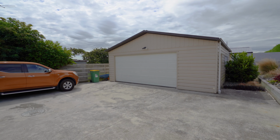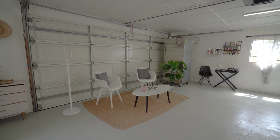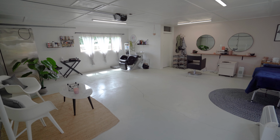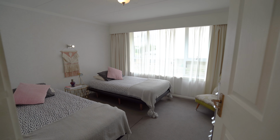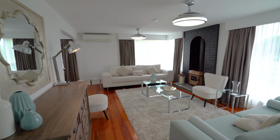Another huge highlight is the amazing oversized double-car garage, which is lined with ply and equipped with a basin and lavatory. The home comprises three double bedrooms, an office, open-plan dining and living, and a separate stunning laundry.